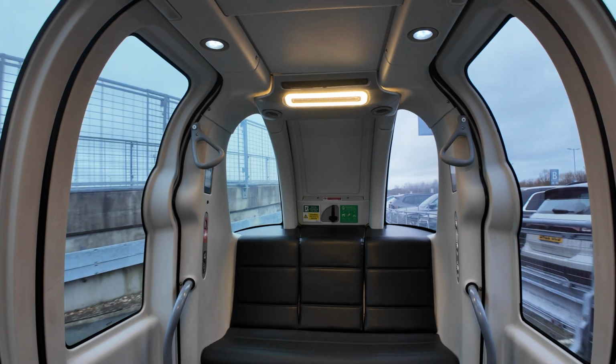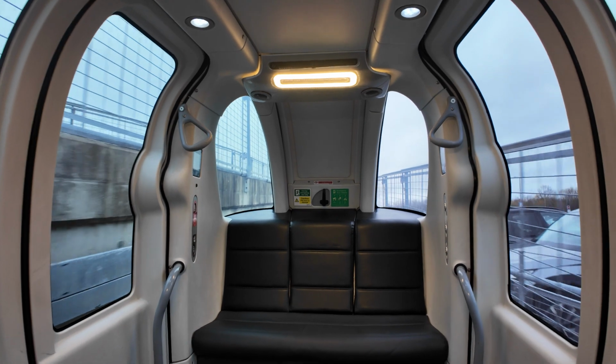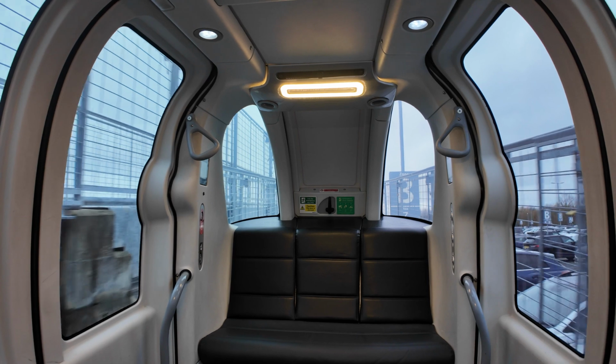Now the pods are not as smooth a ride as you'd expect, but you generally will get the complete pod to yourself, so it's almost like taking a taxi.